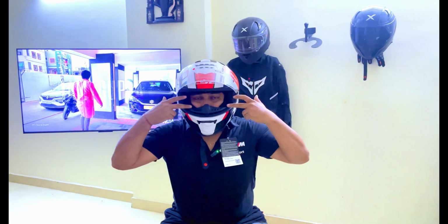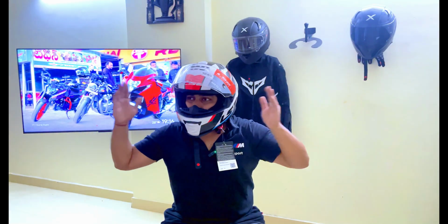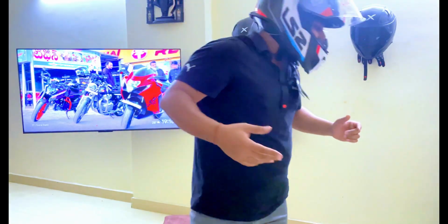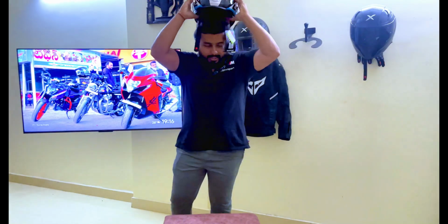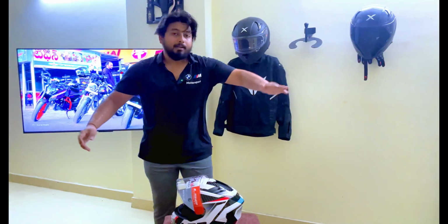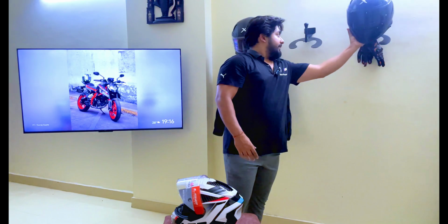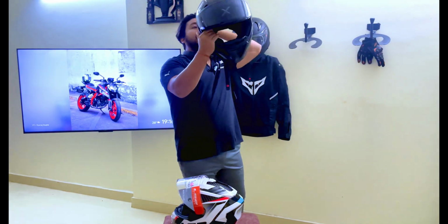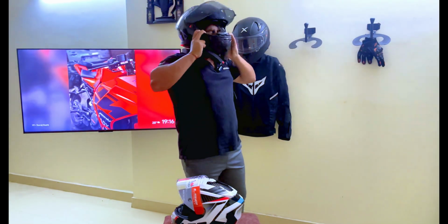And here you go. You see, this is a wide vision. I can clearly see from my peripheral vision that there is a wide angle I can view. Previous to this, I used an Axor Apex, which again comes under the category of below 5,000 helmets, and this comes under below 11,000. I would say the major issue I faced with that helmet was the vision. Yeah, it's very narrow, and despite it being 1600 grams, it was feeling really heavy.